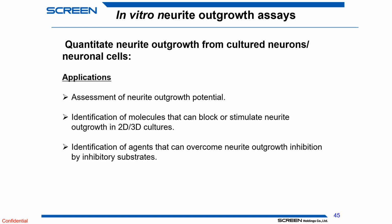Here's a look at a study we did for in vitro neurite outgrowth assays. We're used to quantitate neurite outgrowth from cultured neurons and neuronal cells. The applications include an assessment of neurite outgrowth potential, the identification of molecules that can block or stimulate neurite outgrowth in 2D and 3D cultures, as well as the identification of agents that can overcome neurite outgrowth inhibition by inhibitory.